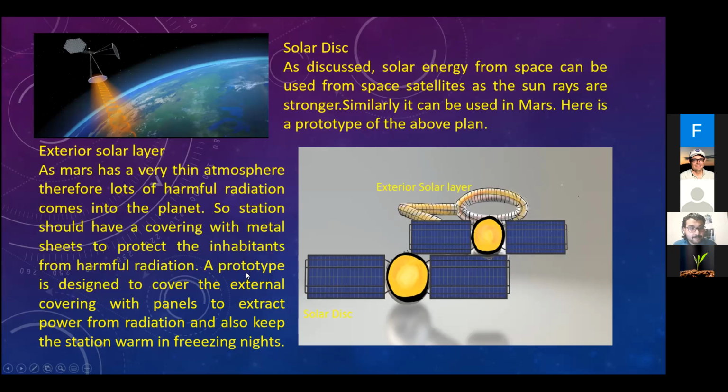Also this extra power can be useful, because it is radiating. So this radiating power from the fins can also be used to help the inhabitants, or to protect them in the freezing nights, because at night the temperature is very low. So we can use the extra power as an alternative power for keeping the station warm.